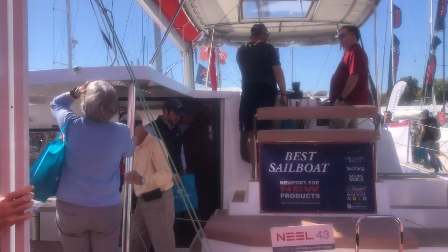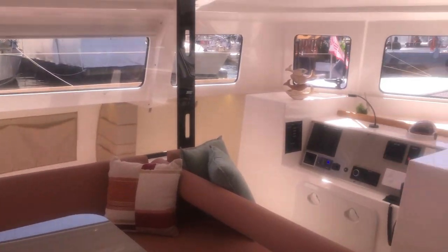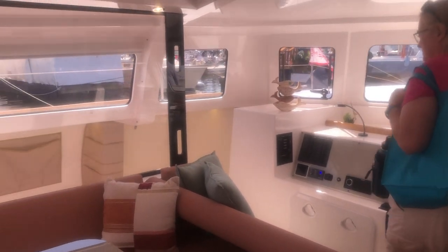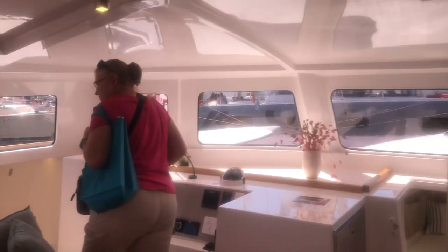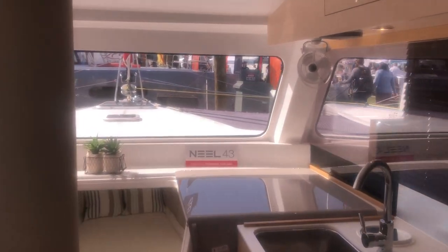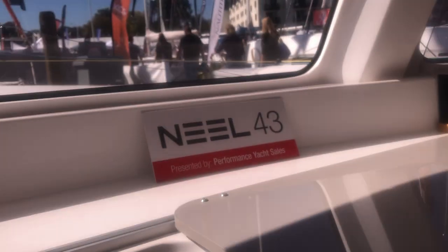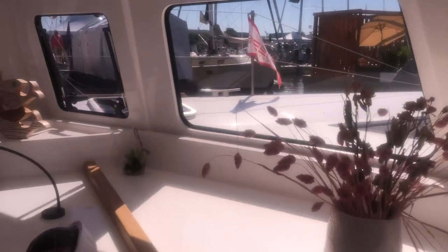Lisa and I were so excited to see the NEEL 43. This is a similar boat to what La Vagabond will be going to, and so it was a preview of what these boats look like and how they're laid out. Pretty spacious, and again, they're very fast and stable, so a performance-oriented trimaran. So enjoy.